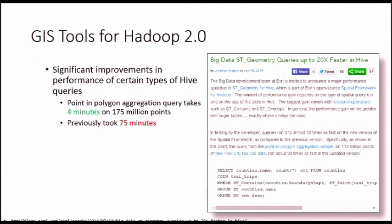Now, very recently, July 10th, about a week ago, we released some significant improvements to GIS tools for Hadoop. Basically what we did was we got a little bit smarter and figured out how to run the spatial queries much faster, particularly the relational operators, such as contains and overlaps. Through a little bit more aggressive caching and a little bit smarter code on our part, we were able to make these queries run 3 to 20 times faster, okay?